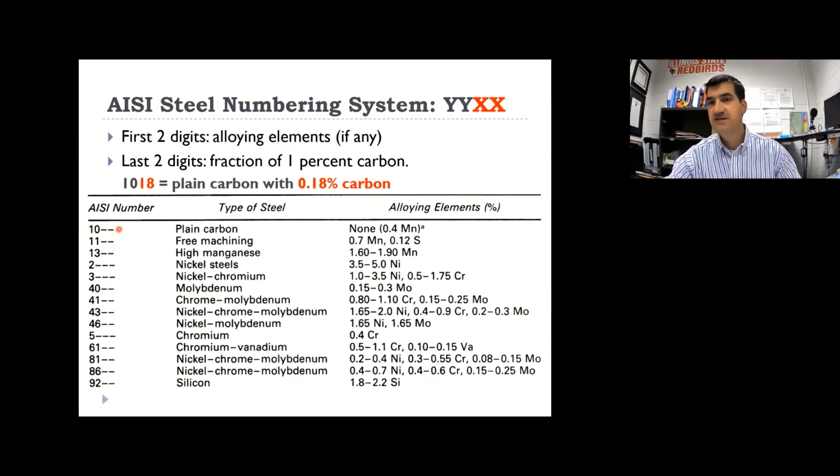Your 10 series is just your plain carbon steel, which means basically it has nothing else besides iron and carbon. It's allowed to have up to 0.4% manganese. It won't always have it in it, but manganese is just another alloying element that does add some strength and some hardness as well. So it works kind of like carbon, but it doesn't quite have the same magnitude of effect as carbon. Basically, your 10 series are your plain carbon steel, and for practical purposes, it's just iron and carbon.